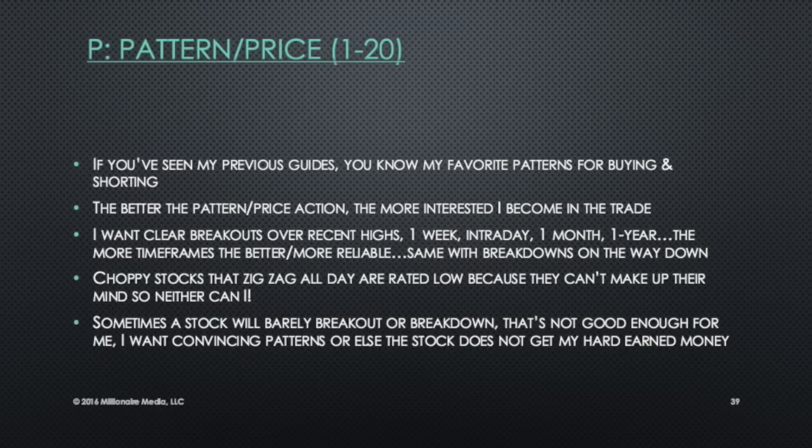And also, sometimes the stock will barely break out or barely break down. Like the previous high is, let's say, $5 a share, and it goes to $5.07, and then it comes back to $4.94. So it is technically a breakout, but then it fails. That's not good enough for me. Okay, I want convincing patterns. If I think a stock is going to go from $5 to, let's say, $6 a share, it should be able to break out more than just 7 cents a share. I want to see some real commitment, and if it doesn't happen, I get out.